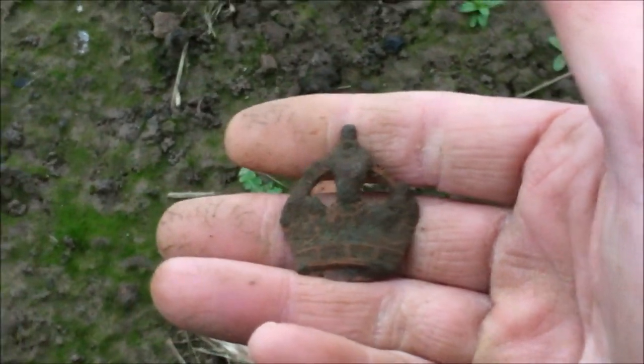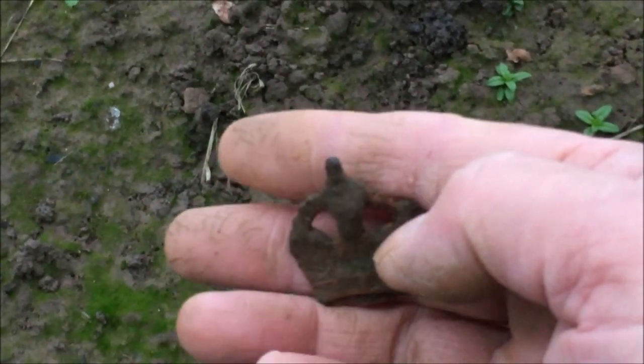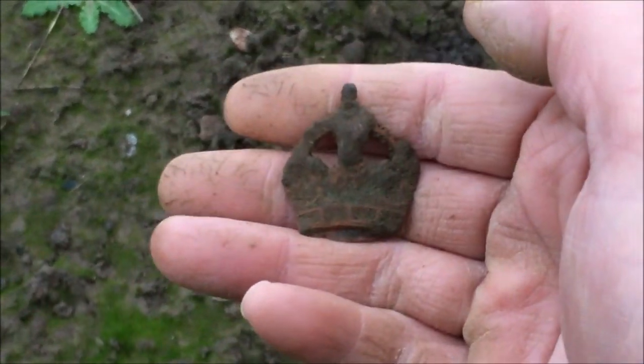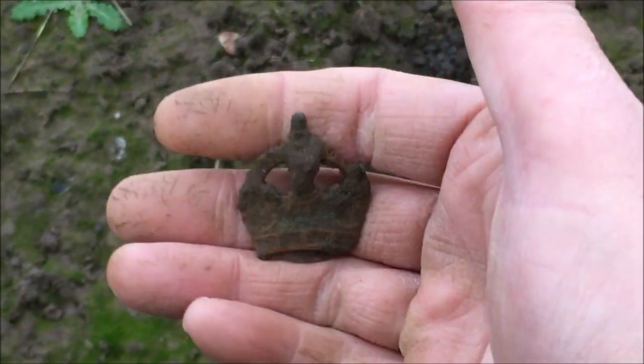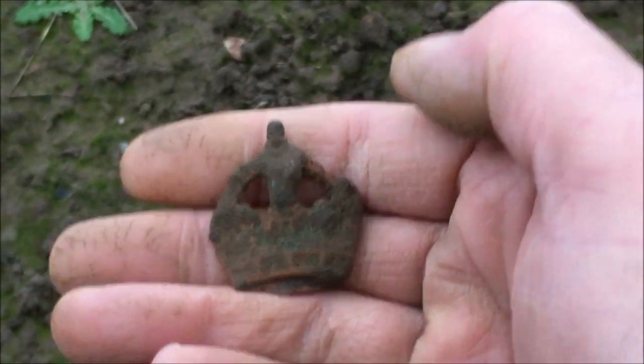It's not gold, it's not silver, it's not even a coin. But I don't mind ending the year with that. It's so fragile. See at the top there, it's starting to break off a little bit. How old could that be? My first thought was maybe First World War, perhaps. I don't know, but would it be in better condition? Unsure.